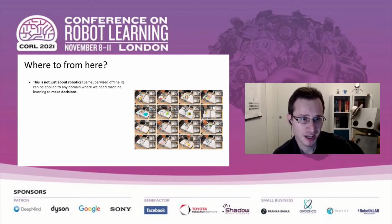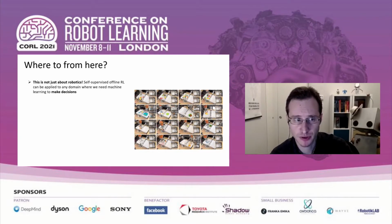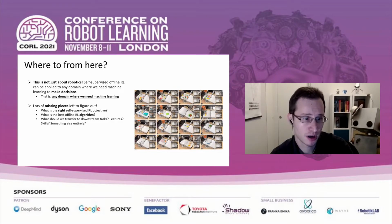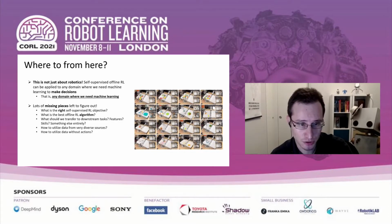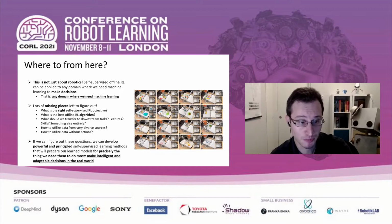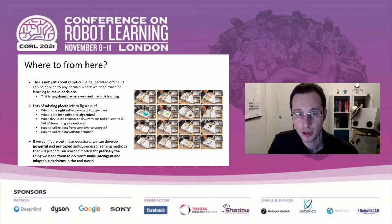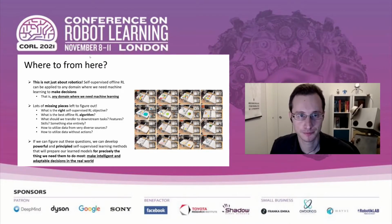So just to conclude, this is not just about robotics. Self-supervised offline RL can be applied to any domain where we need machine learning to make decisions. And there's lots of missing pieces left to figure out. What's the right self-supervised objective, the best algorithm? How do you transfer to downstream tasks, utilize diverse data sources, et cetera? But if we can figure out these questions, we can develop powerful and principled self-supervised learning methods that will prepare our learned models for precisely the thing we need them to do most, make intelligent and adaptable decisions in the real world. Thank you.